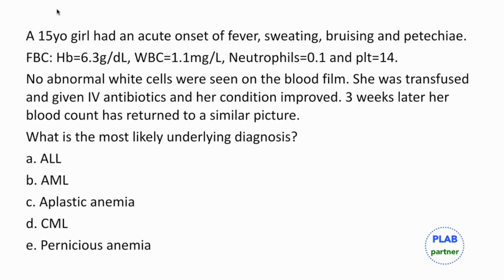A 15-year-old girl had an acute onset of fever, sweating, bruising and petechiae. Full blood count shows hemoglobin of 6.3, white cell count of 1.1, neutrophils of 0.1 and platelets of 14. No abnormal white cells were seen on the blood film. She was transfused and given IV antibiotics and her condition improved. 3 weeks later, her blood count has returned to the same picture. What is the most likely diagnosis?